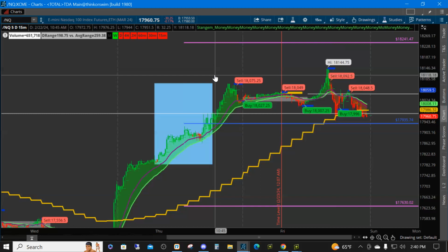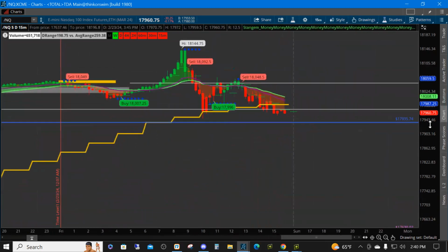And I see the reason why you're just talking about those simple subtleties, and not including the Stangem line. The Stangem line is important too, though, especially if you're a scalper. Stangem line is very important.